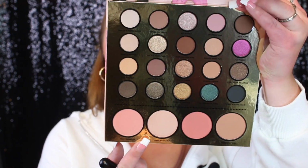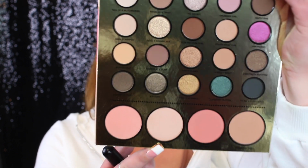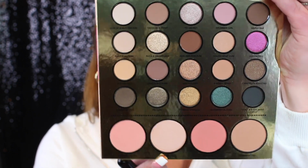And again, this formula is so freaking smooth. It does have a coral undertone, but it is so pretty. I thought it would be a little bit lighter than it actually is. So we have this shade that's called You Drive Me Glazy, but look how light that is. I feel like, is that even a blush shade?